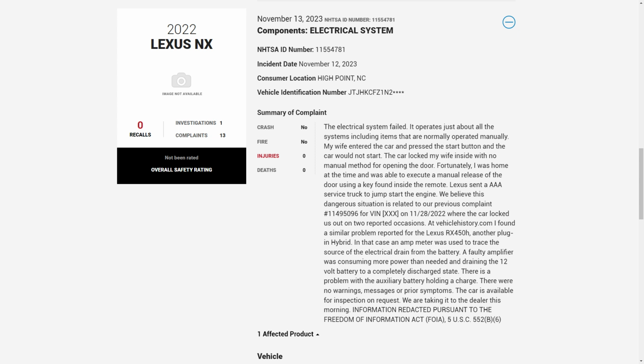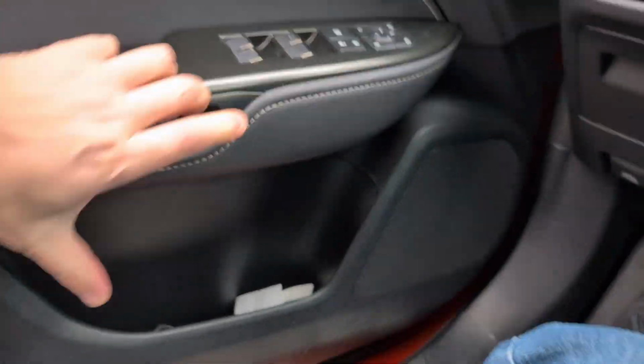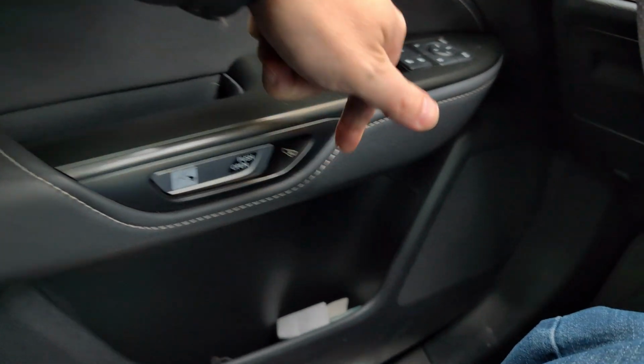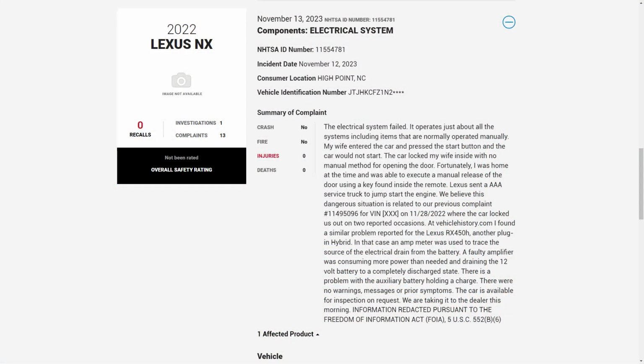So when you really look at this, this is interesting. First thing is the owner doesn't know how to use the manual release inside. Where you press the button, you pull it twice to open the door manually when there's no power. That's the most important thing, because I think I've seen this one before. They reported another issue, and I think they still haven't learned that they can open the door from inside. Instead of pressing on the button, you pull the lever twice.